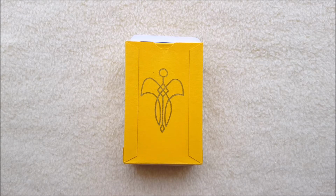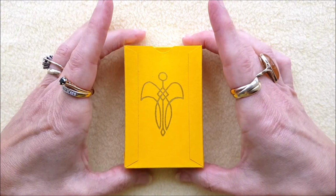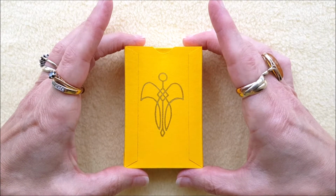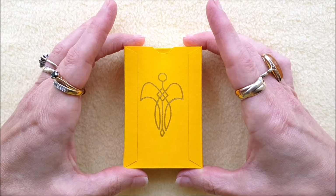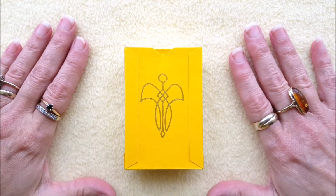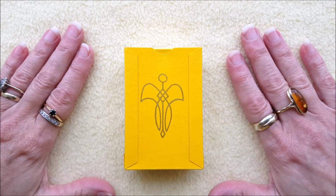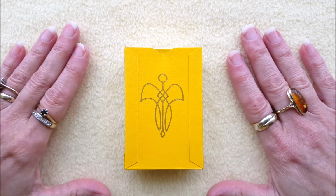And I mentioned at the time that I would be doing a flip-through of it because it's new on the scene. I've only seen one other flip-through, and that was by Hexaclair and in German. I thought, okay, well, I'd like to get it out there because it's such a pretty deck and I like it so much, and it's available. So there you have it, a flip-through today.